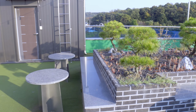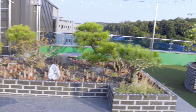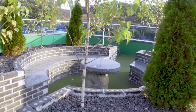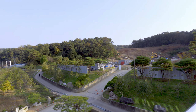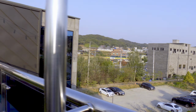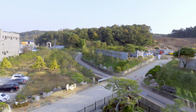All right, here's the 3rd floor, or the rooftop. Got some little bench tables and some more trees and some construction in the background. But aside from said construction, it's a pretty nice view. And from here, I'll be able to look down and see where we're sitting outside.